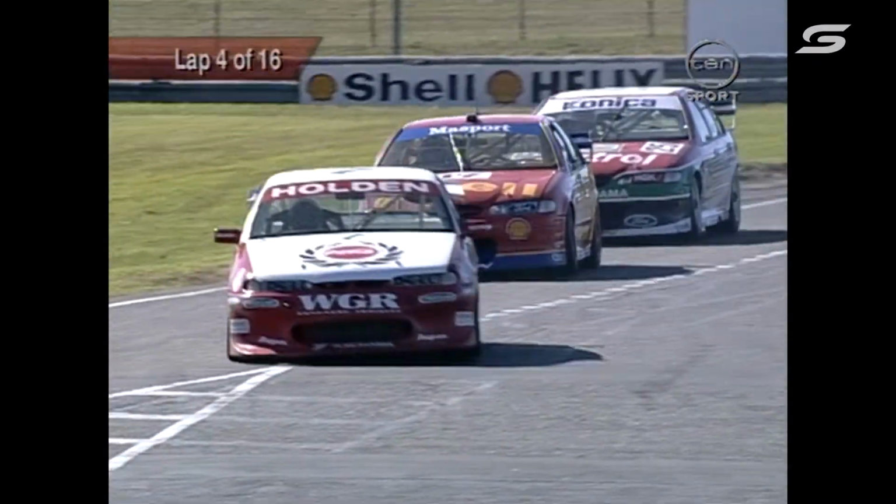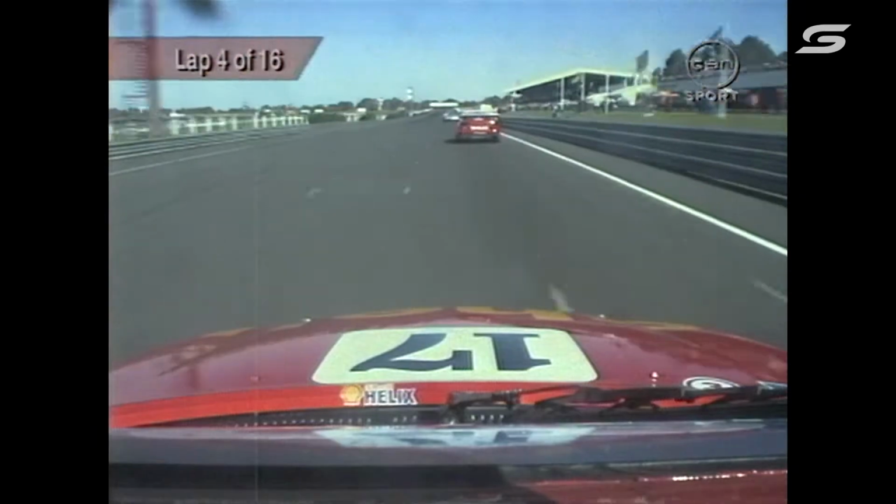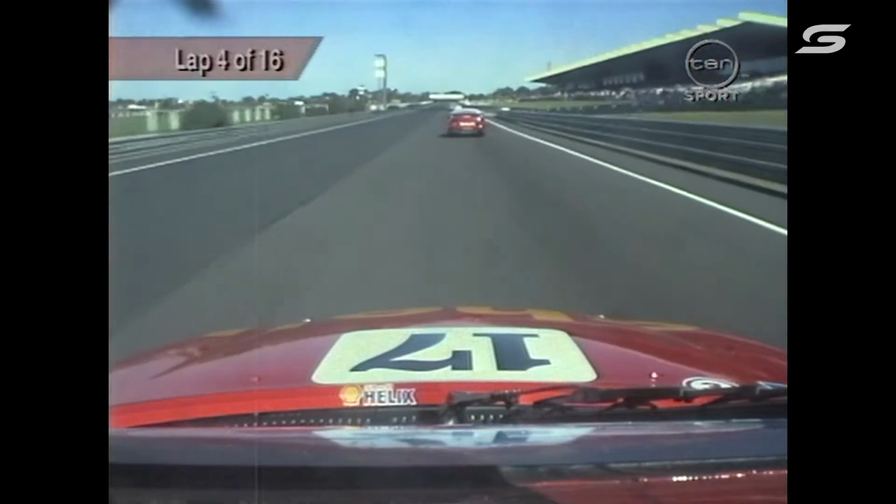Just to keep you up to date with his old teammate Neil Crompton, he had a really great day in Long Beach, California 2 weeks ago. He won the opening round of the North American Touring Car Championship in his Honda Accord. He had a really good run.